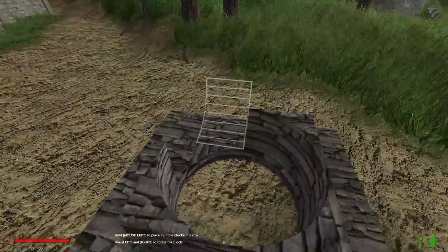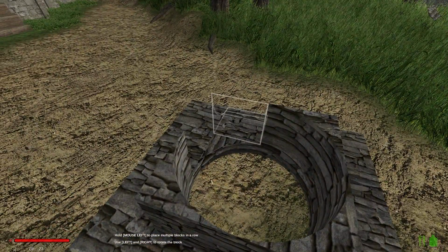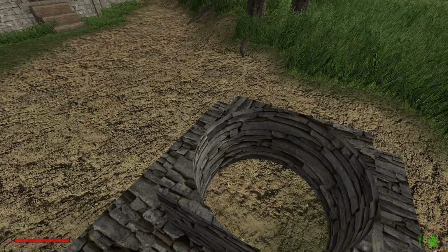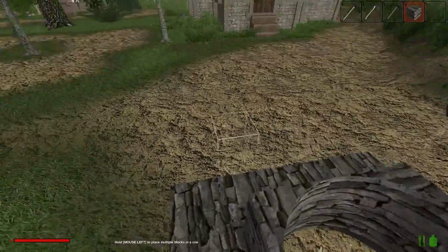It's kind of a staple well look for me, but I do want to try to get a roof on it this time. A better roof than the last one we built in the first season.